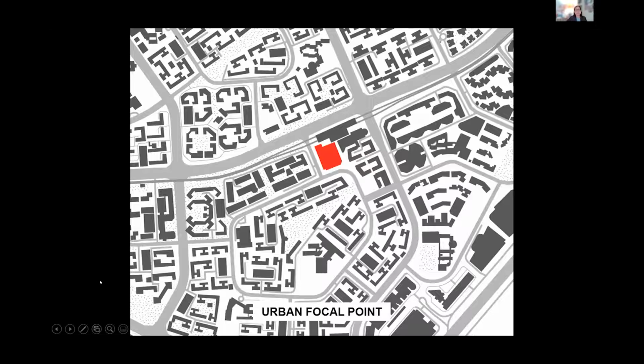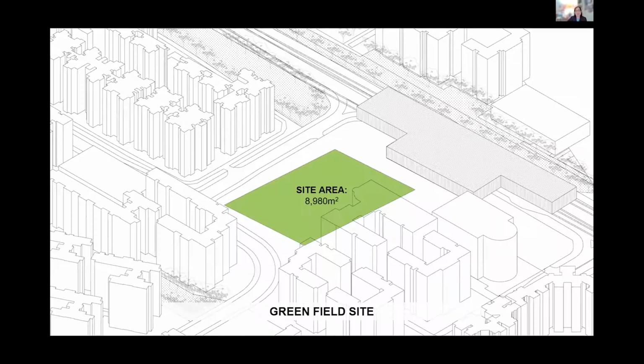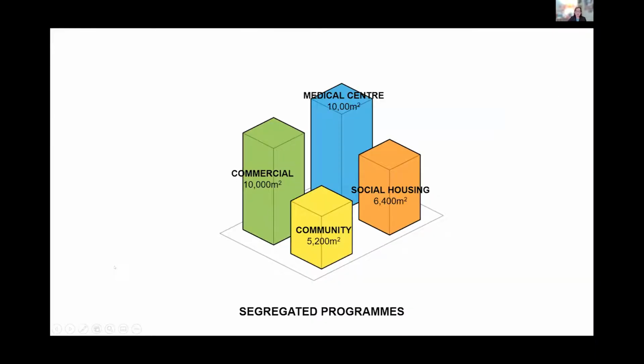Okay, this is a site plan showing the site. It's in a very centralized location in a mature housing estate, and the typical housing estate in Singapore is mainly residential area and then quite a standalone amenities at the center of the estate. Okay, in the next, the site area is roughly just under 1 hectare, so it's about 9,000 square meter. It's a greenfield site, and we have 4 key components in this building: commercial, medical center, community, and social housing.